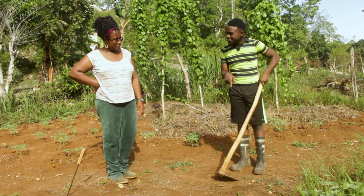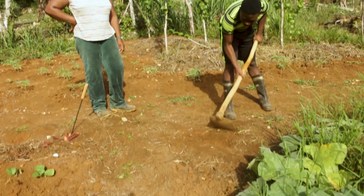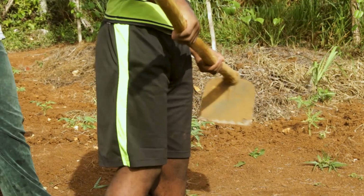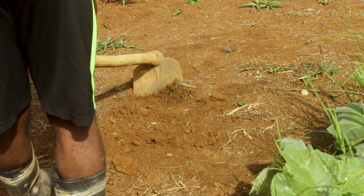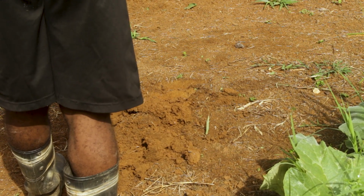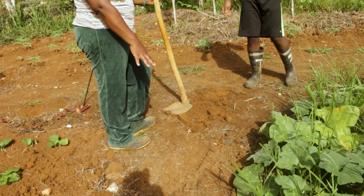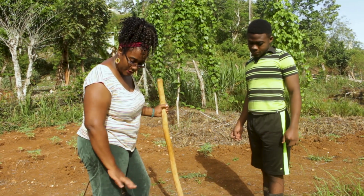So what am I supposed to do, dig up the place again? Alright. No, you're going to actually turn around and cut it going down. Oh, so turn this way? Cut it going down. Alright, let me show you, let me demonstrate to you what is supposed to happen. Now, before you came up here, you actually planted some corn, some peanuts already. Alright, right here.